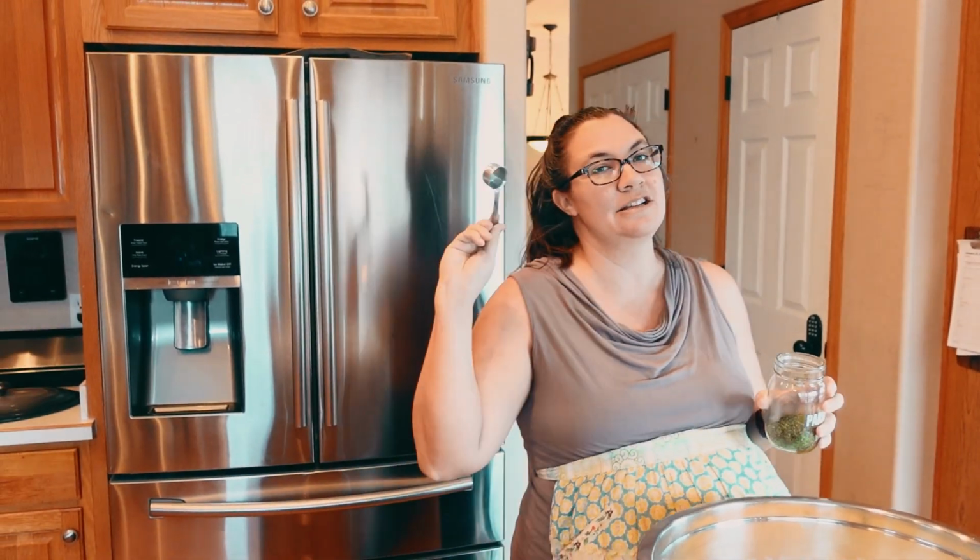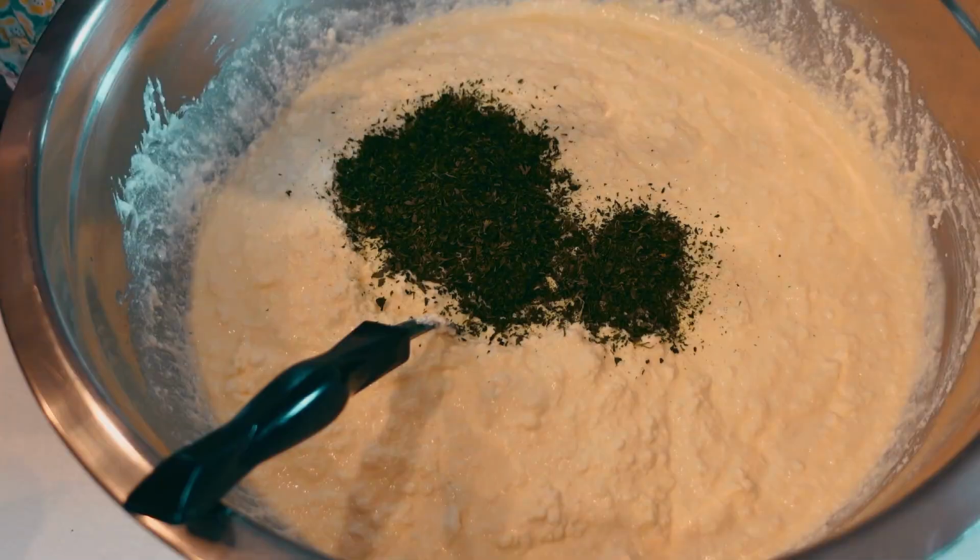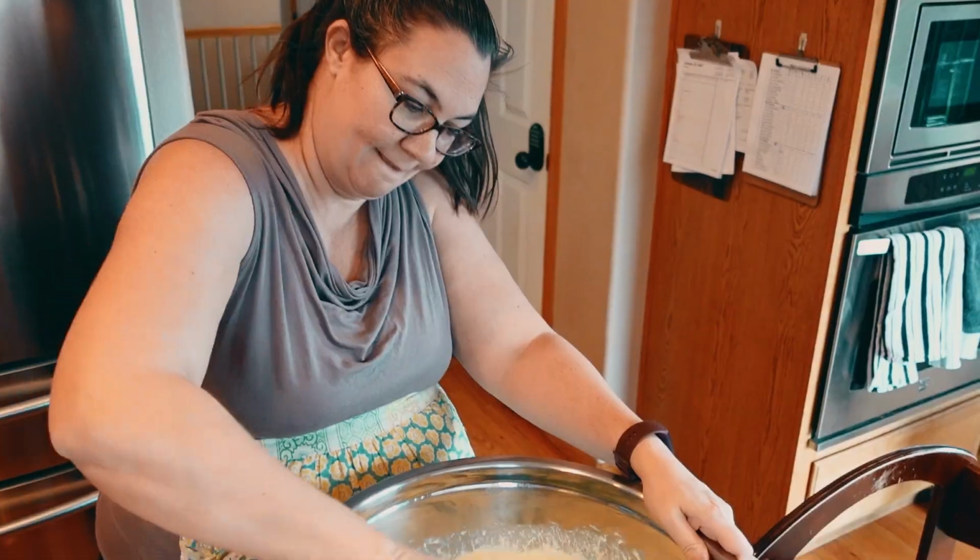To the cheese mixture, we're gonna add 6 tablespoons of parsley. That's 2 tablespoons per batch. And we're gonna do 1 teaspoon of salt.